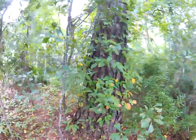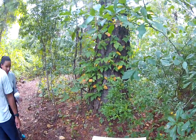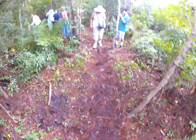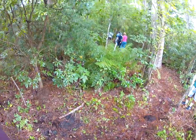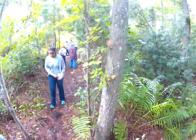Look at all this poison ivy. These turned out good. So the first one down there is on... I'll get a picture of it. I have to go back and look. See, this is the marshy part. Just need some more mulch, right? Yes, ma'am.